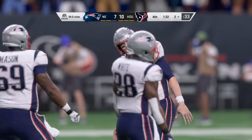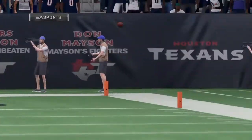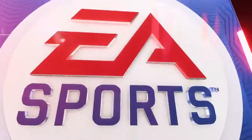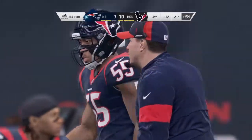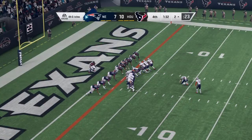So he's unable to complete it there, and just not the game that you would expect from him. He's been off the mark really start to finish. Yeah, it makes you wonder what exactly is going on. Is he a little bit dinged up here, or is he just off just by a bit? Maybe he can get it back in this situation. He'll need to.